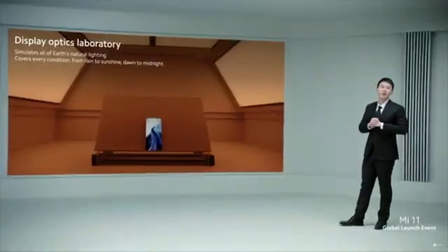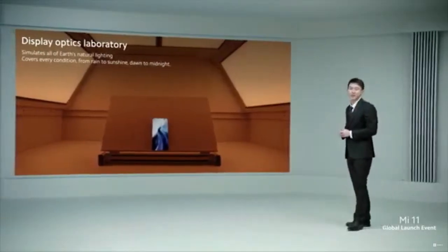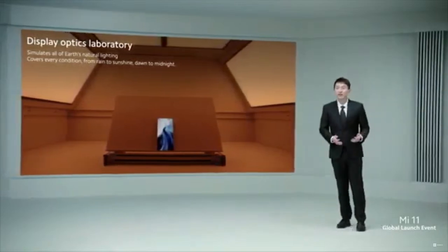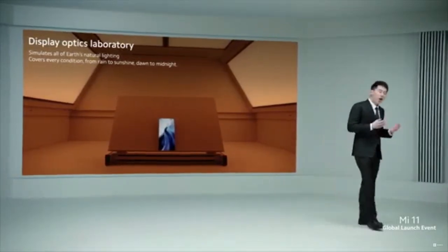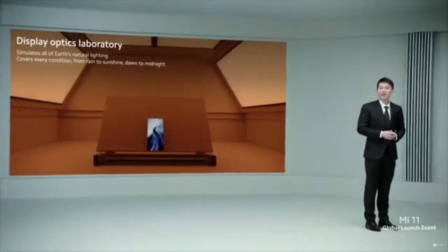Finally, our displays are engineered to a world-leading level as well. Our display lab is capable of simulating almost all of the natural lighting conditions that exist on our planet. From rain to sunshine, sunrise to midnight. All of these to give you a world-class display experience.